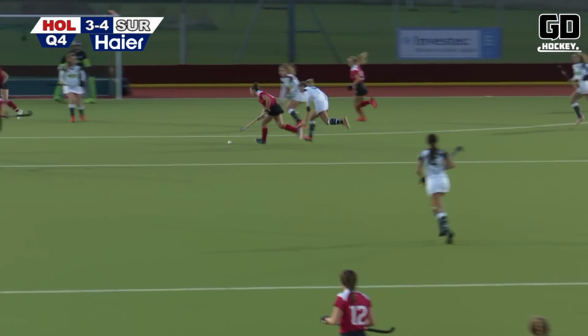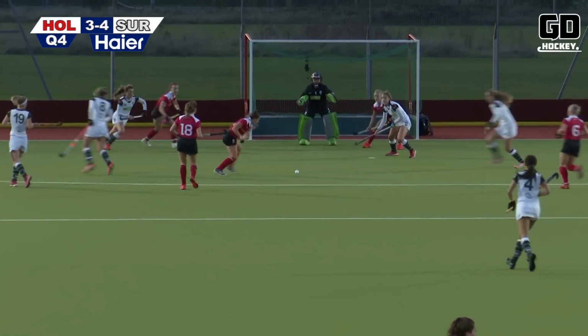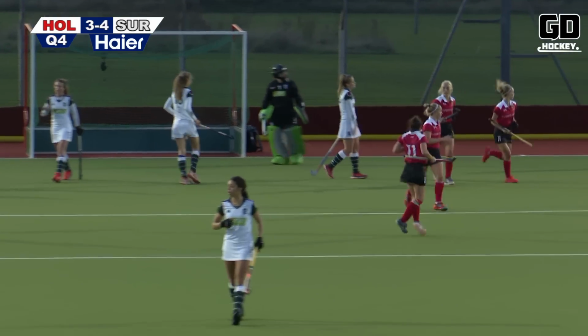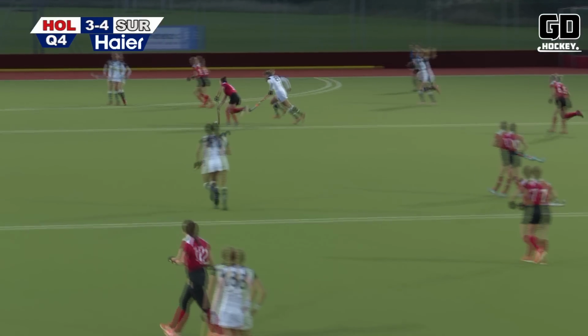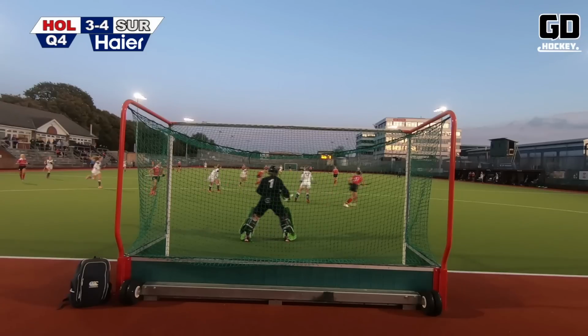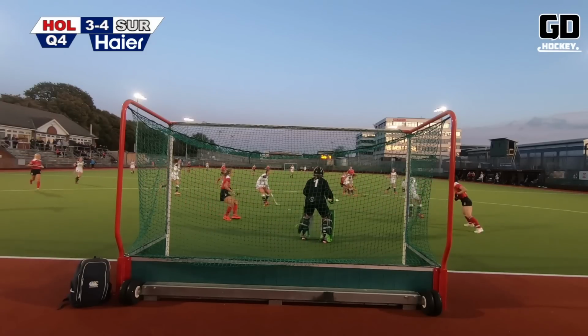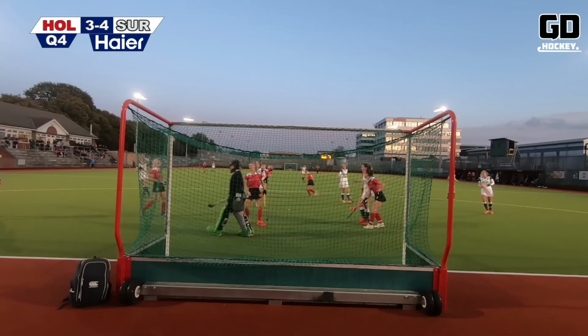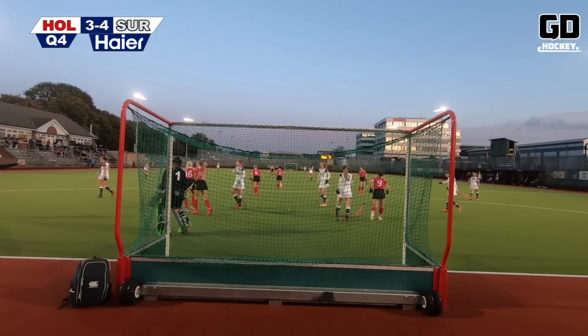Here comes Holcomb once more. Can they find the shot? Good work. And across the face of goal, just squeezed it past the left-hand post. What a chance for Lewis to get her second. Cuts back inside Webb. The goal is there for her if she can hit it, but she can't find the target.